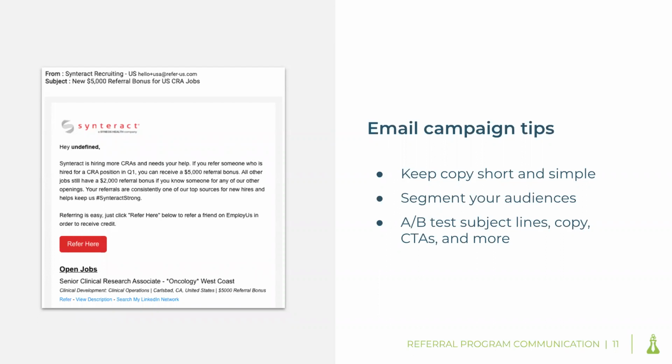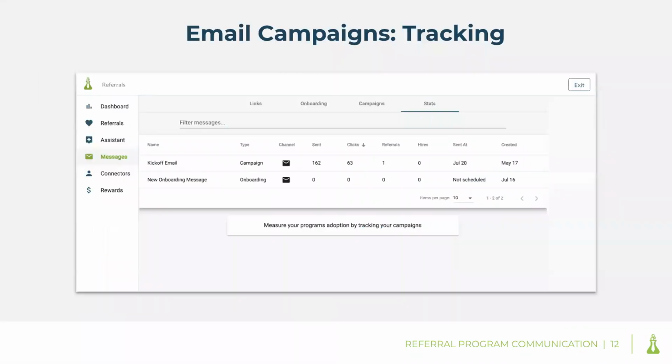So you can see here, it's not a huge effort, but you want to make sure that you have some targeted campaigns and test out what's the right subject line. Let's be really specific. We're offering an enhanced bonus. So let's highlight that, get it in people's inboxes, and then get some referrals coming in. The other important thing is tracking how many people are actually clicking on our email campaigns, and how many referrals and hires are coming from them. When you do only one campaign a year, you can see exactly what those results are. But if you're doing lots of campaigns throughout, you can easily see which campaigns are the most effective.